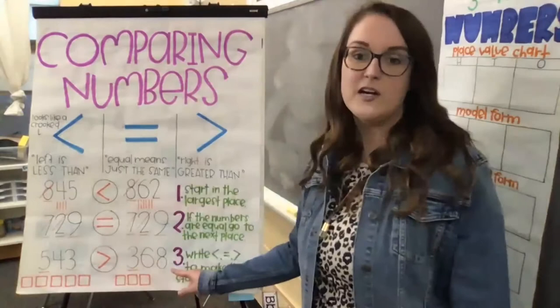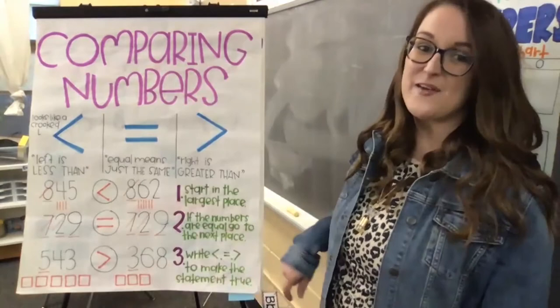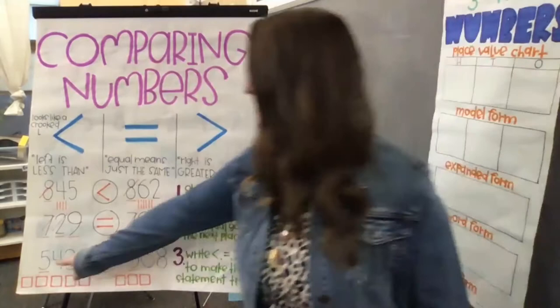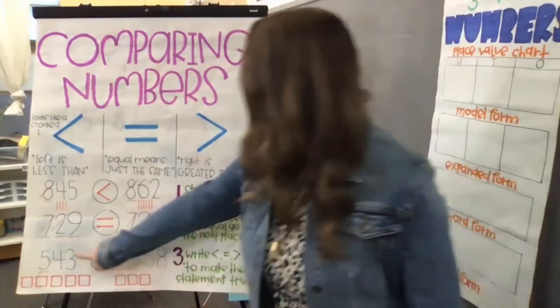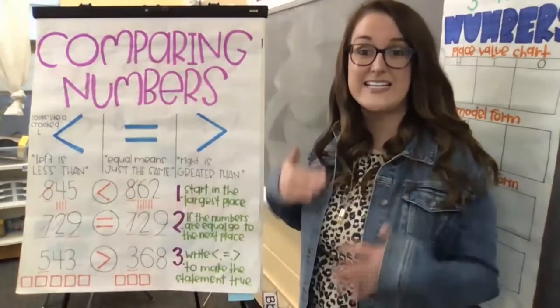And you come right to that third step where it says, step 3, write your symbol to make the statement true. So then you're choosing one of these symbols, either less than, equal to, or greater than. And since this one is the bigger number and the alligator always munches on that big number, it is 543 is greater than 368. All right, nice job, friends. Hopefully this is really starting to kind of stick in your brain and make more sense as we work through this here together.